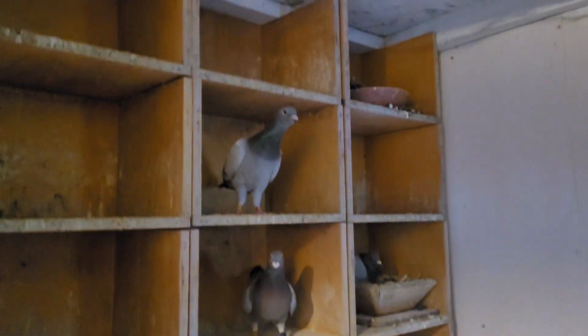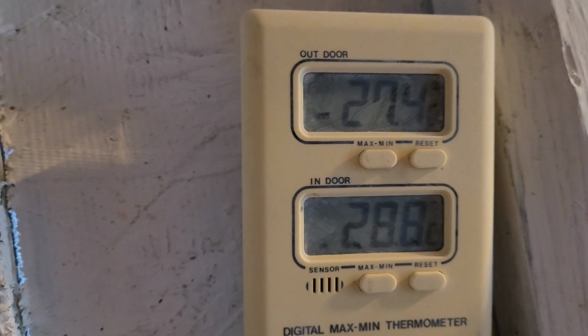You see here, in the meantime, I went and scraped off the poop. And then I put a fan here, because it's too hot. Okay. Really hot, it's 28 inside and 27 outside.